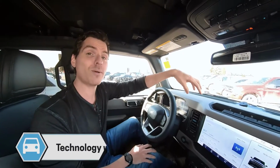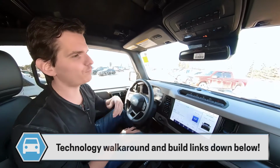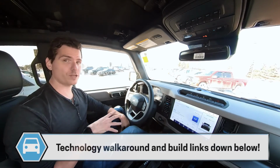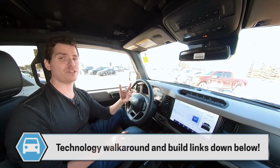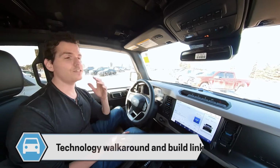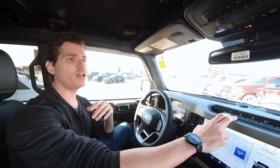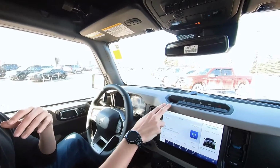So if you want to mount a GoPro and things like that for off-roading, you've got the flexibility to be able to do it. Now this is the Wildtrak version of the Bronco, which means that it's got the Sasquatch package built in, and it's the Advanced, which means that we've got our front and our rear locking differentials. We've also got our trail turn assist and a few other things.